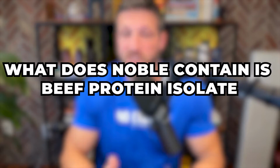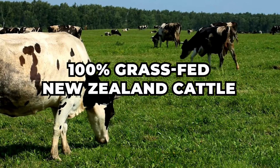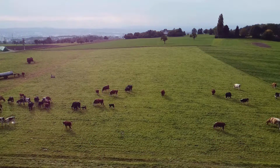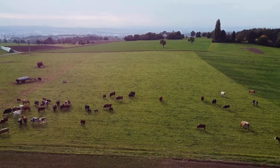What Noble does contain, however, is beef protein isolate, one of the purest forms of beef protein from 100% grass-fed New Zealand cattle. It's the same cattle, at the end of the day, that we source our beef organ supplements from for MK Supplements. So it's a high-quality protein with nothing to complain about.